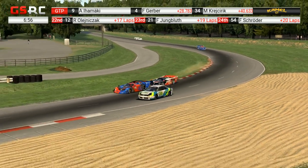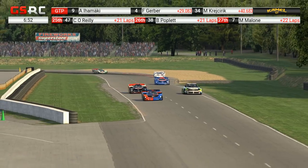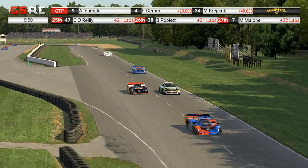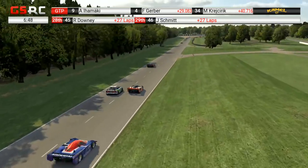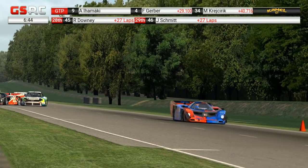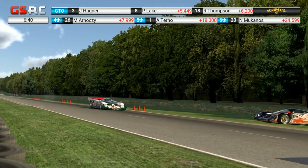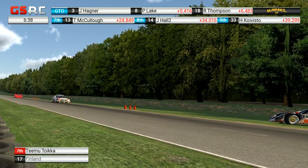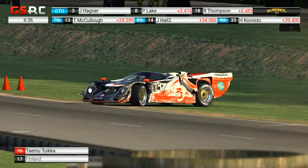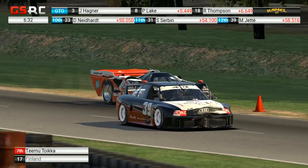Oh! Justin Albrecht into the rear of Dennis Neidhart there. That was very close for Dennis Neidhart as he's pinching Timo Troika. Timo Troika. Oh, direct! And very hard into the wall. Troika's not going to recover from that one. He might be able to keep going, but that car is officially what we would call.